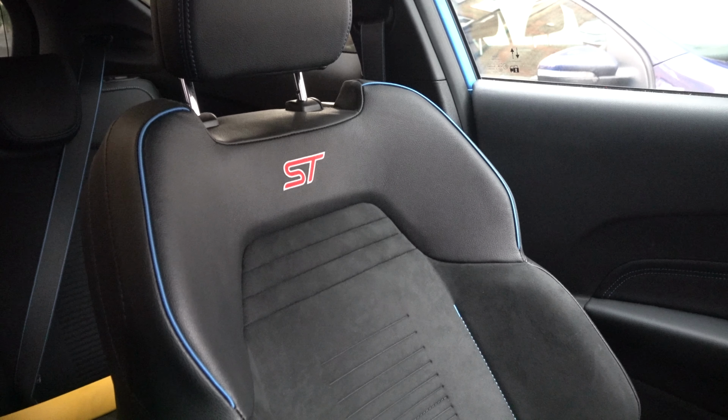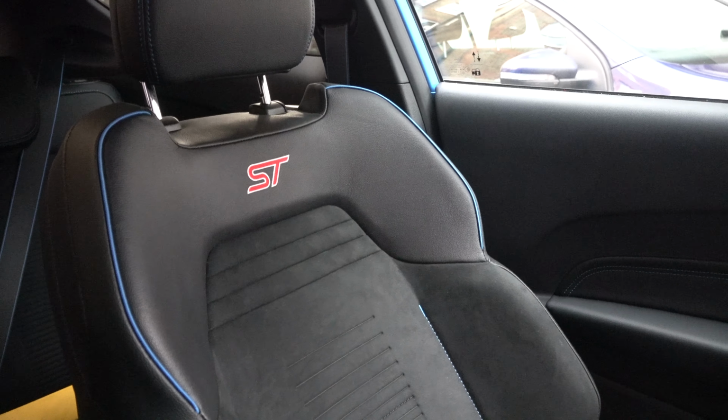I'm loving these new seats. Really cool seats, I think. And yeah, it's just time now to hear it.